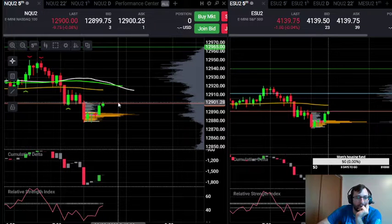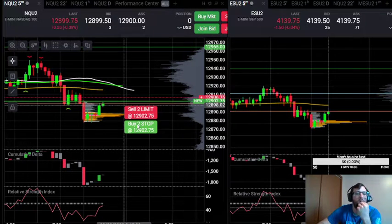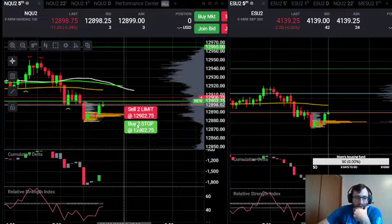Slowly making our way into 900 here. So buyers look good. ES looks like it could be pushing VWAP. See if the Nasdaq follows along.